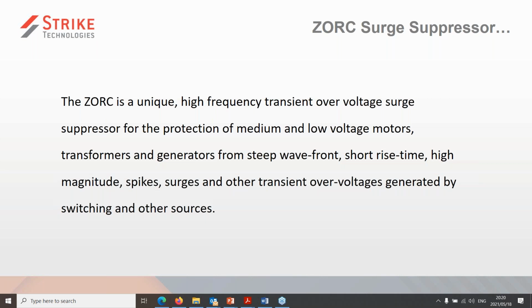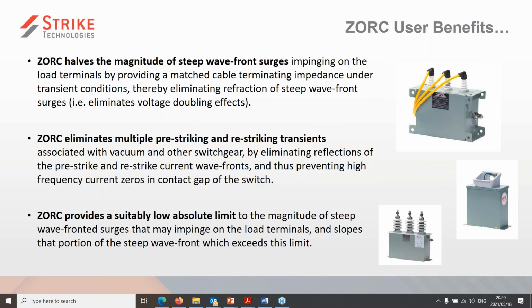So then, considering the ZORC surge suppressor, what are considered to be the user benefits of the ZORC device? Keeping in mind the description in the beginning, talking about the mixed transients and the multiple restriking concept that is deemed to be the worst case scenario for your transformer or your generator.